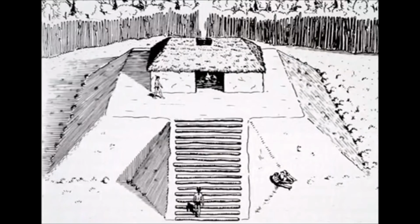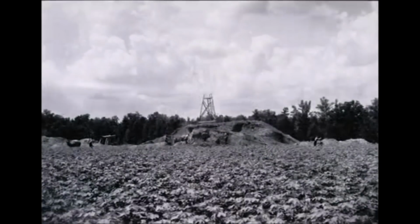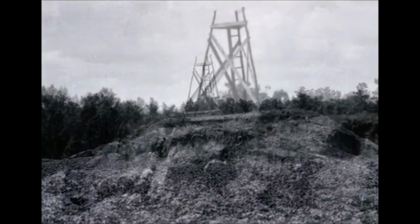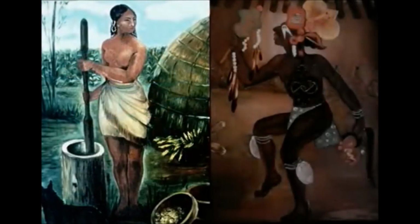Mound building of this type is a very distinctive cultural trait. By comparing the mound built at Town Creek with those at other sites throughout the Southeast, the archaeologists could begin to answer questions about when these people lived here and what their culture was like. It was one of many Native American cultures that flourished and then disappeared over thousands of years before Europeans arrived in this area.